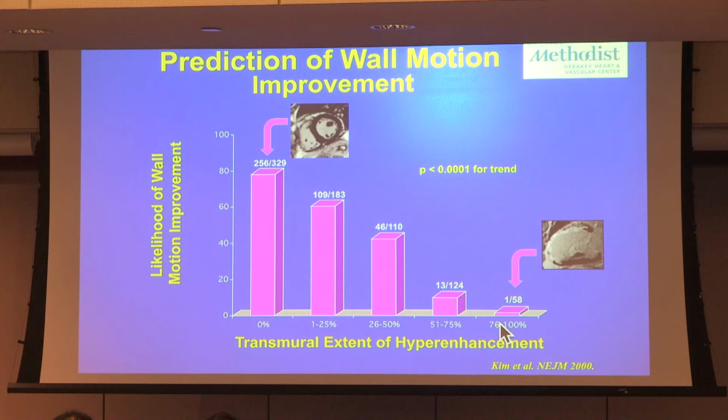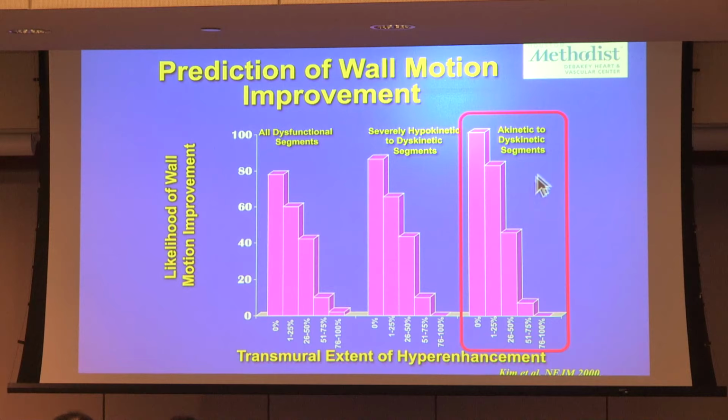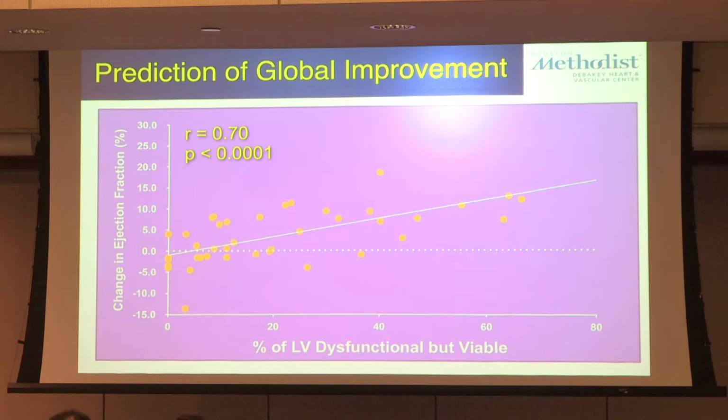And then furthermore, I think what was unique about this technique is that if you look at those segments that were the most dysfunctional, those that were akinetic or dyskinetic, not only do the predictive values hold up, but in fact they get stronger. So for those segments that are akinetic but have no hyperenhancement, over 90% of those segments showed improvement, whereas none of the segments with more than 75% hyperenhancement that were akinetic or dyskinetic showed any improvement in contractility.